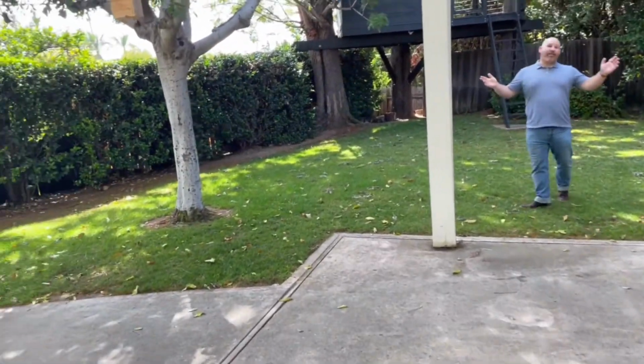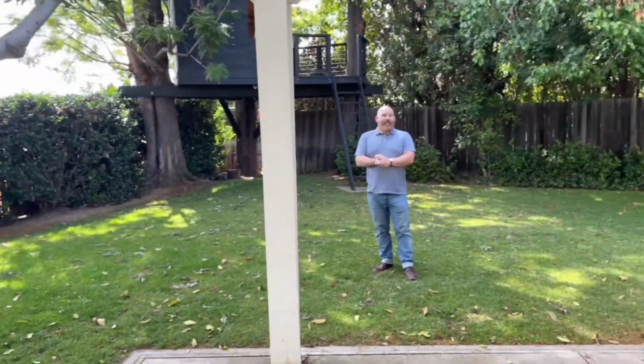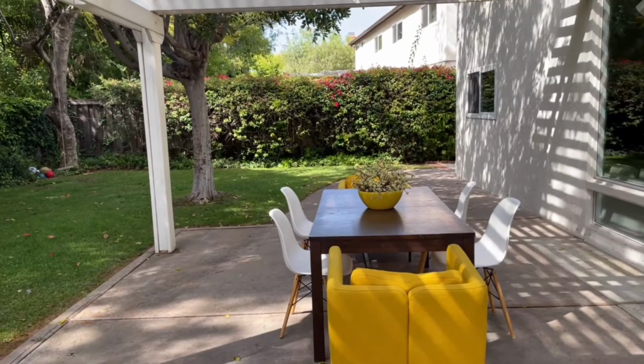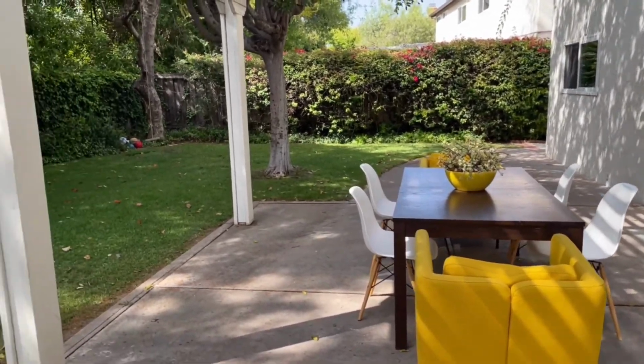Finally, before we go, I want to show you the backyard because it is also something else that is truly special. And really, this is it. This is that something special that you cannot get in any other house. This is the something that you can't remodel your way to in another home.